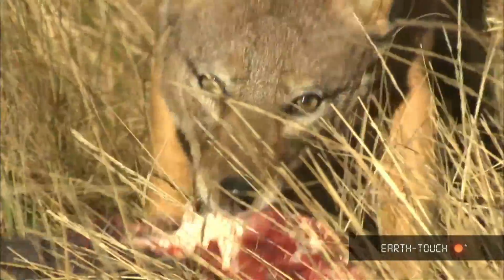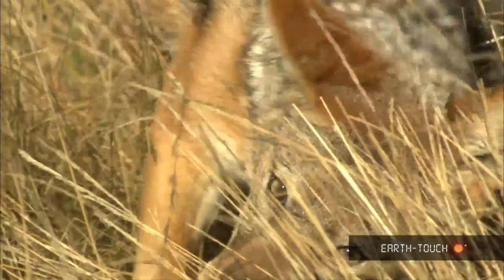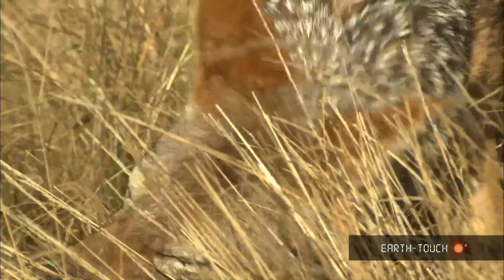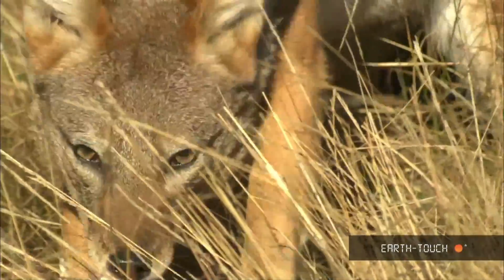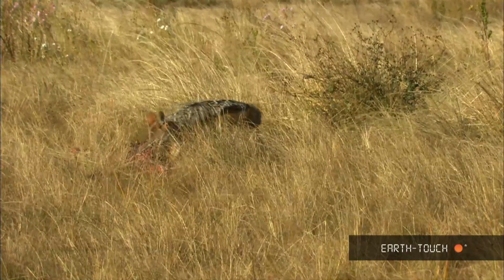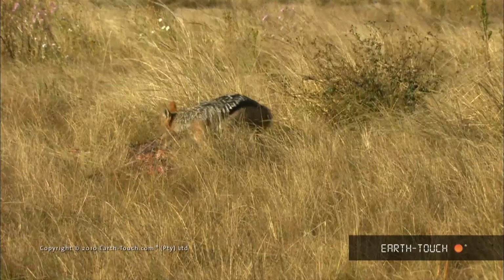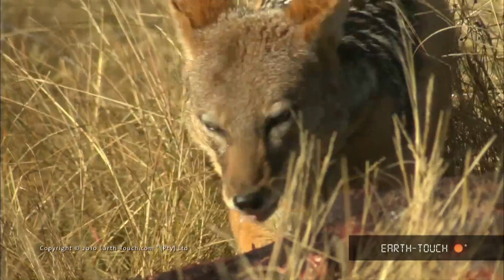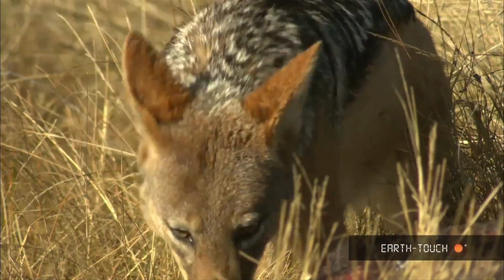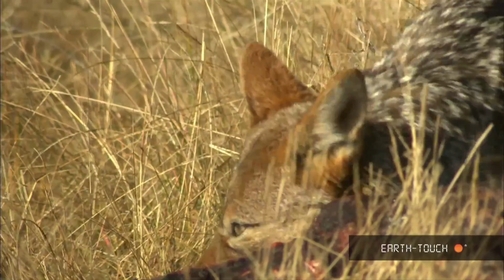Clearly these jackals have very strong teeth and jaws. As it was tearing away at the meat, I managed to get a good glimpse of those amber eyes, darting in my direction every now and again. To have been so close to this jackal whilst it was feeding felt like a privilege for me.